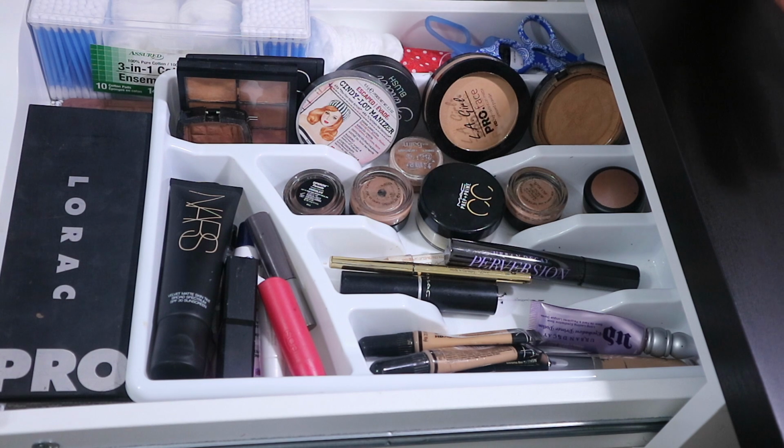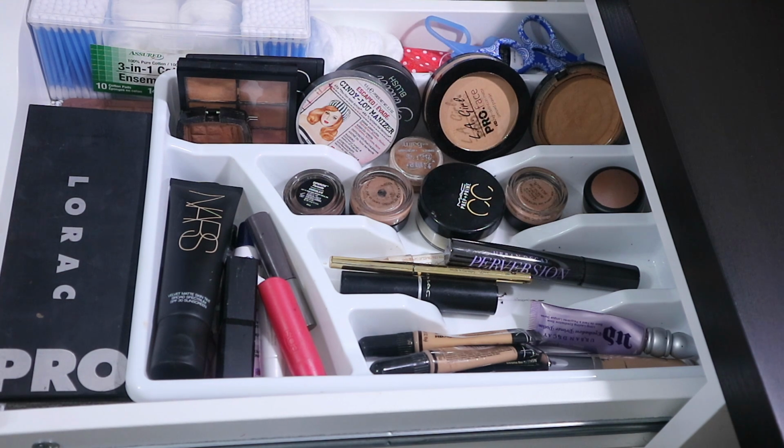This is what I consider my everyday drawer. I have literally everything that I can need to do my face. And the reason why I have this drawer is because I'm always running late, and when I'm digging through drawers, it's time consuming. I also do something where I shop my stash, and every week I change out the products.